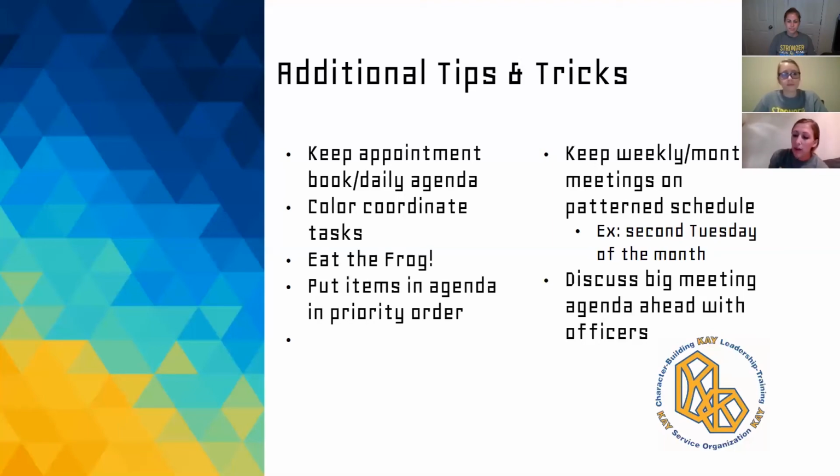Keeping weekly and monthly meetings on a pattern schedule just makes life a lot easier. If you can figure out, like with your K-Club, when board meetings can be, so that it's on that calendar every single time, try to make it always that second Tuesday of the month. And then when your meetings are going to happen with your members, that just makes life a lot easier to tell people about. It's not like, oh, it got changed. It causes a lot of confusion that way. So just try to make it simpler, easier on yourself.